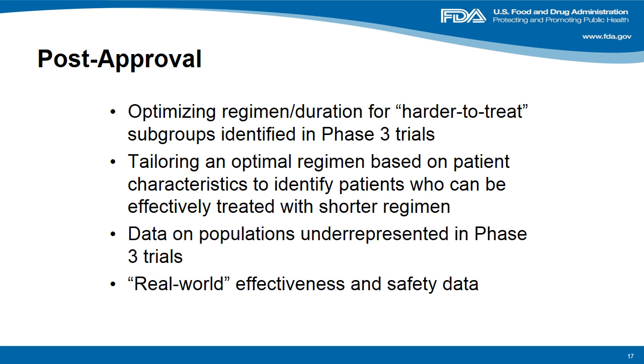Demographic groups or racial or ethnic subgroups which are underrepresented in phase 3 trials can be specifically studied post-approval for additional data. There has also been a growing concern that clinical trials do not adequately represent the real-world patients.